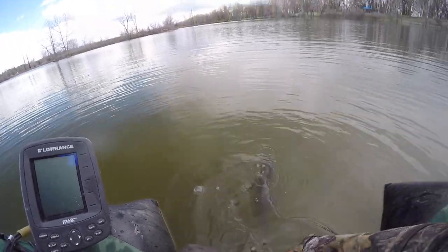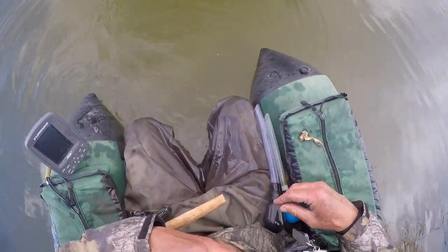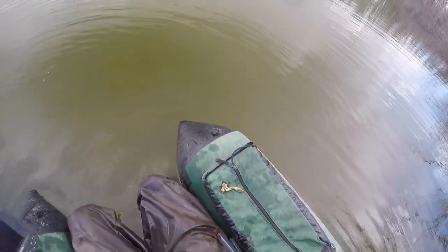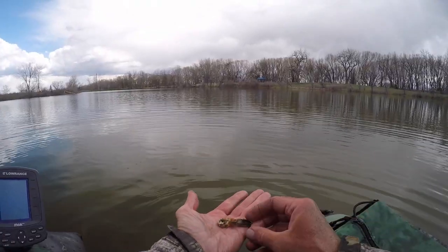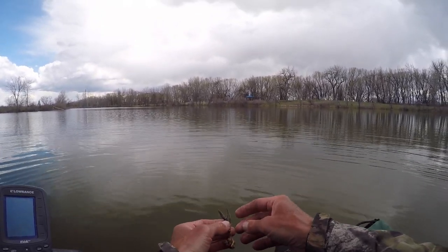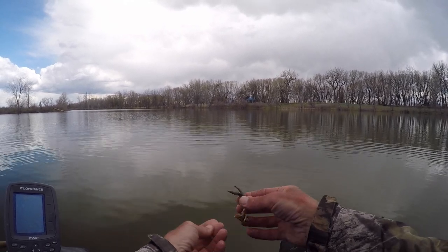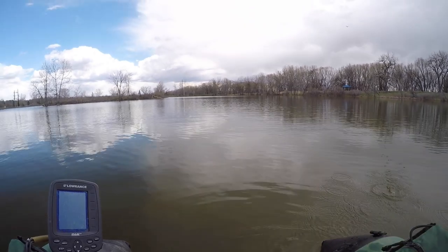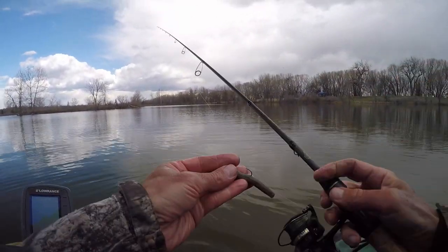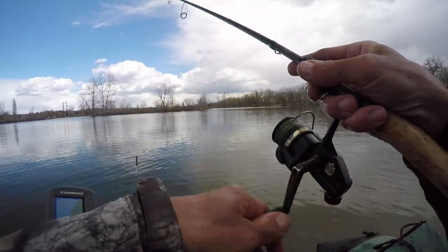There you go. All right. Big crayfish too. Long pinchers, green and orange. Orconectes, maybe virilis. All right, very cool.